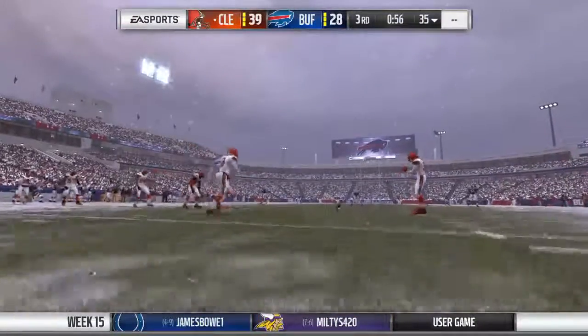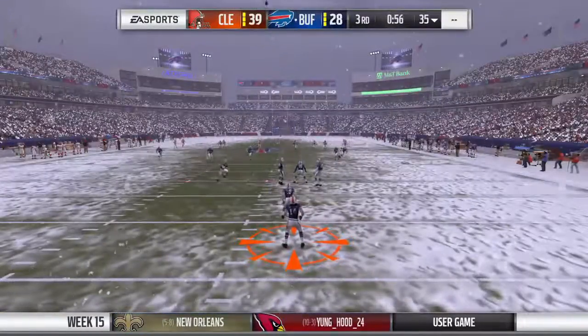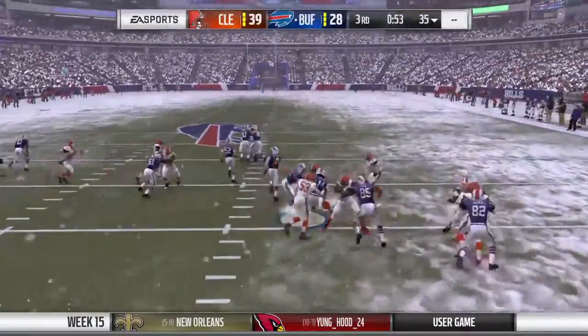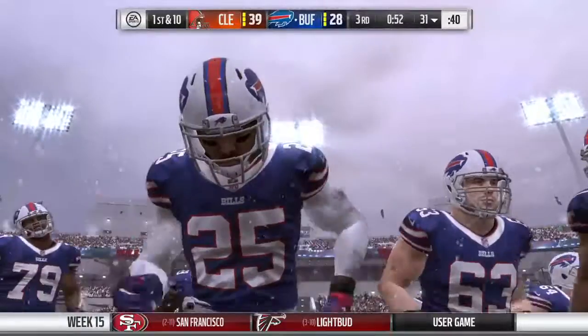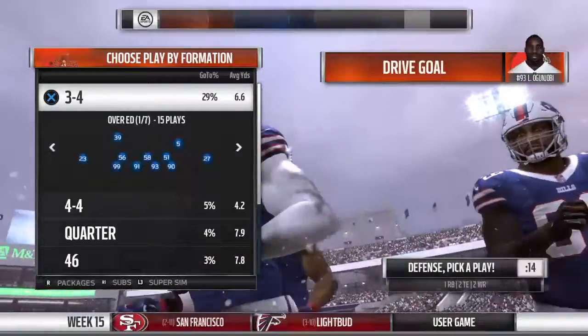Now after the score, it's Parkey on to kick it away. This one taken from the 7. And nice work on the return as they'll start their drive just past the 30-yard line. Here now a look at LaShawn McCoy.